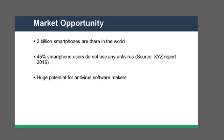Here is another example which is taken out of a pitch deck. As a presenter, I would say that there are 2 billion smartphones in the world, of which 45% of the users do not use any antivirus. So there's a huge potential for antivirus software makers. This is a traditional way in which presenters represent their numbers. It's showcased in a list. This is neither attractive nor useful for the audiences to infer any meaning.